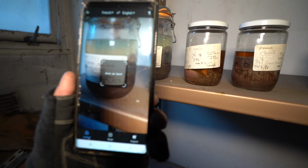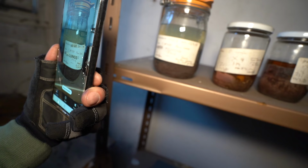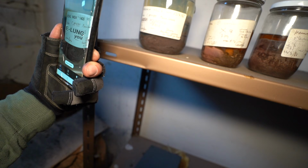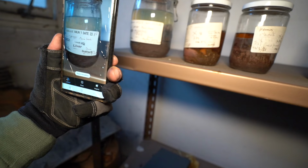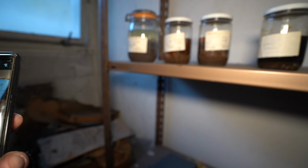It's not doing it now, but my phone said, trying to translate that bit on the bottle. Just did it a minute ago. I'm sure it came up like 5 years old, but I'm not sure, but they do look really small. I'm not even sure what these are.